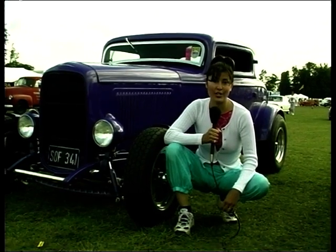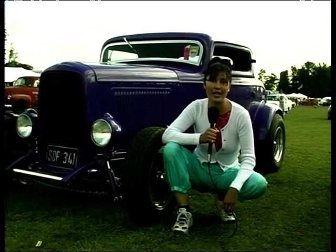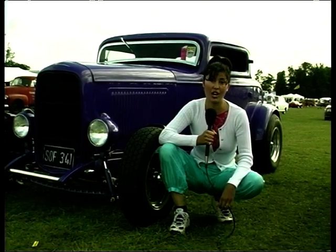For the National Street Rod Association, this is the big meet of the year, making the impressive billing event look like a local swap meet.